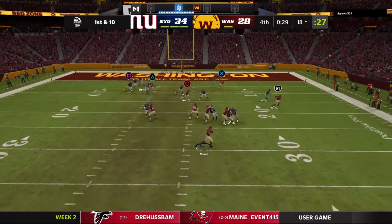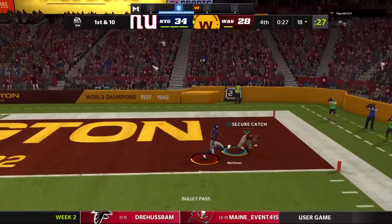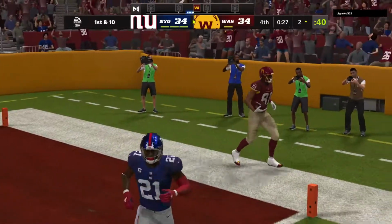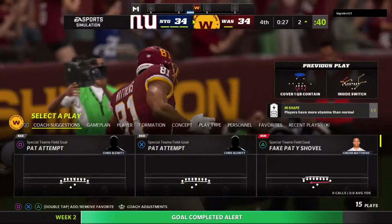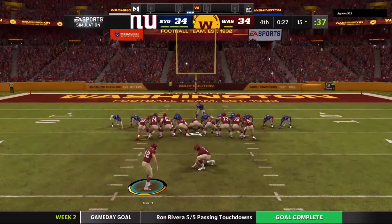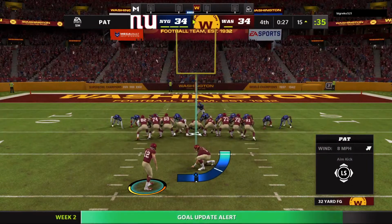Back to throw. And that is caught. Touchdown. And they're an extra point away from taking the lead here in the final minute. The dramatic score to tie it, and now they just need the PAT to get the lead late fourth quarter.